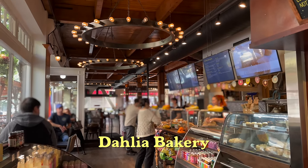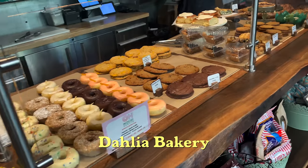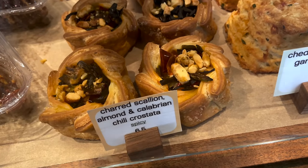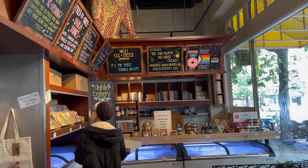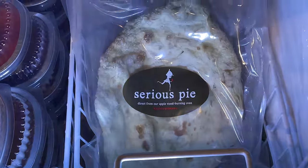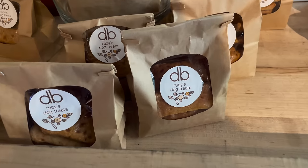Inside Serious Pie is the Dahlia Bakery, where you'll find handmade pastries, desserts, and breads, all baked daily. Peep inside the fridge for oven-ready meals. You can also get Serious Pie's pre-baked crusts. They also make dog treats.